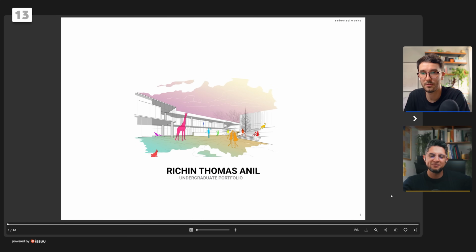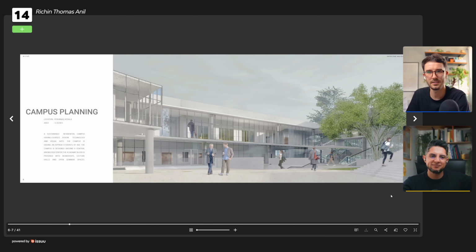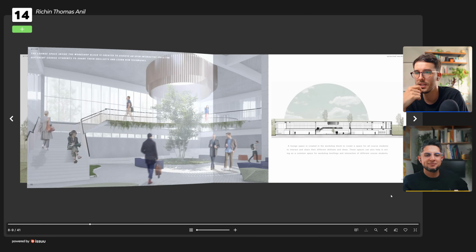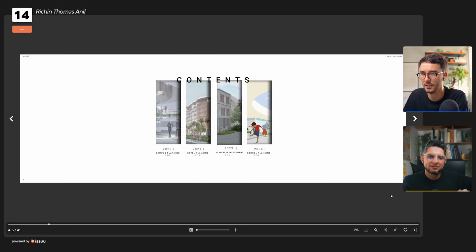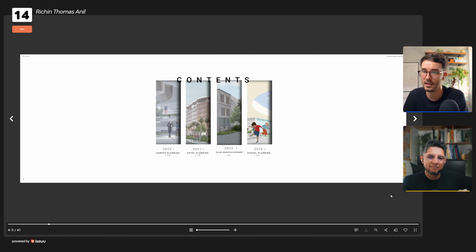Now, Richin's portfolio, overall, page design is good. There's nothing too cramped and nothing that feels loose. But maybe small things I would change. I would remove the inner shadow on the table of contents preview here. I wouldn't even overlay the text there. Let the images have their space, let it breathe. I know this is small, but it's what I would change.